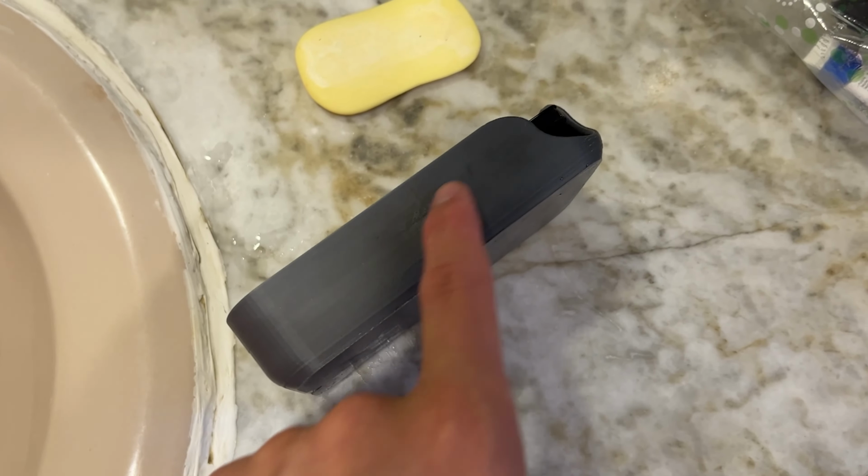Soapbox. This was a requested print, and I have to say the quality came out really nice. If you have a soap bar or sponges that you want to keep dry, this is a fantastic print as well. But it does take a little bit more time since it's quite large. You can resize it in the slicer, but in general it still takes a little bit of time to print out.